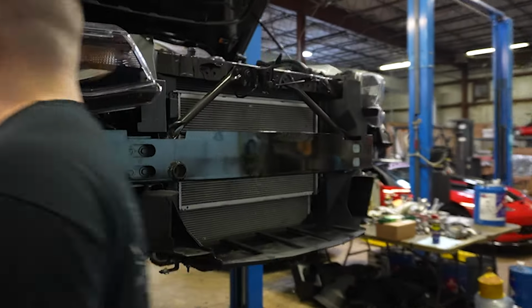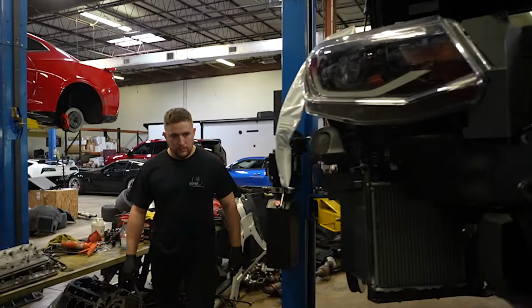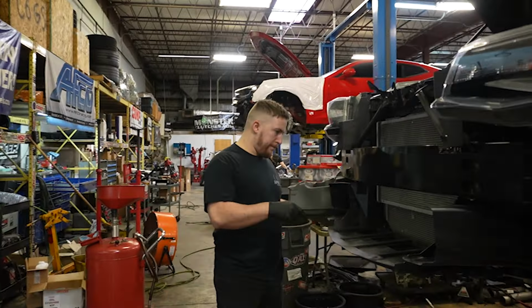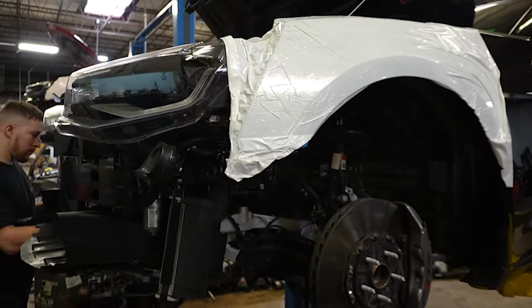How you making out on this thing? Good, same as yesterday. Just still waiting on the blower. And I guess it's ready for a flash after that. Yep. And then she'll hit the dyno.